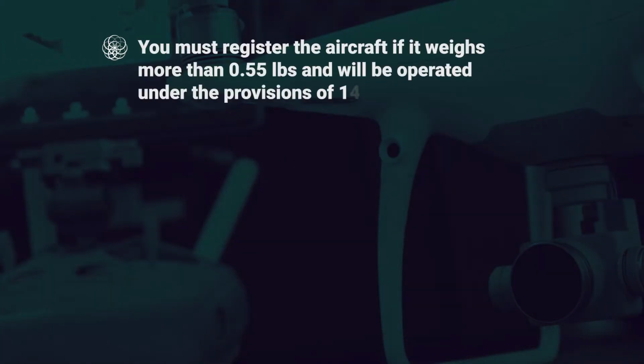The major provisions in 14 CFR Part 107 refer to aircraft requirements, the responsibilities of the certified remote pilot in command and its crew, reporting an accident, and limitations, which is what you can and cannot do. You must register the aircraft if it weighs more than 0.55 pounds, even if you're flying for fun.